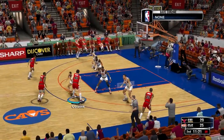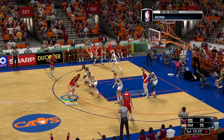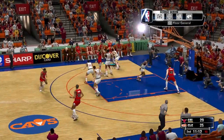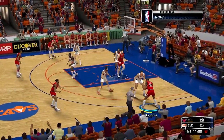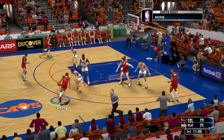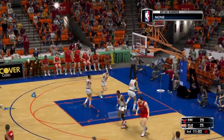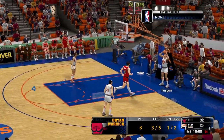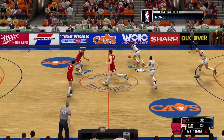Higgins passes to Corzine. The dish to Warren. It's Gervin on the wing. And there's the pass to Higgins. Some nice ball movement by the Bulls. The Bulls need to get a shot off here. Warwick gets the bucket. Here in the second quarter with a little over a minute gone.